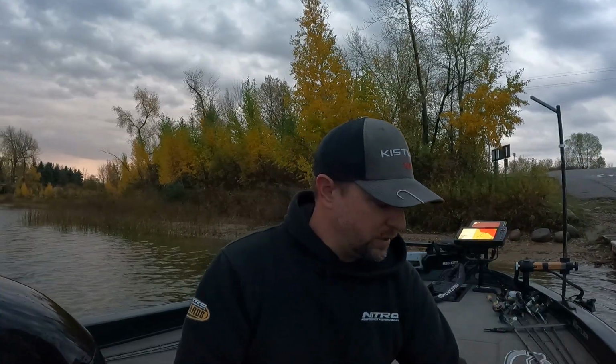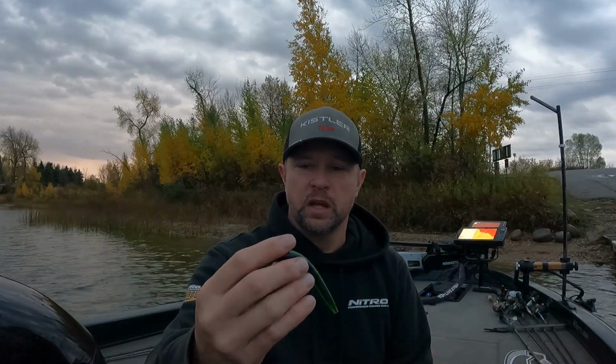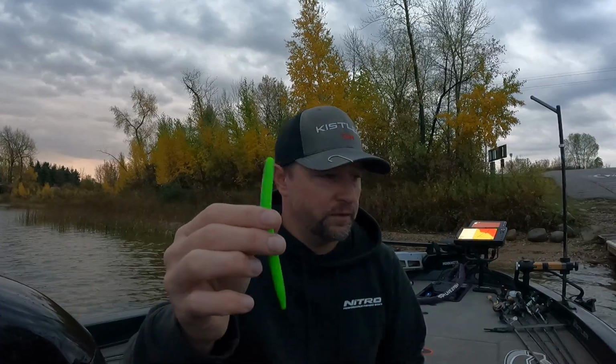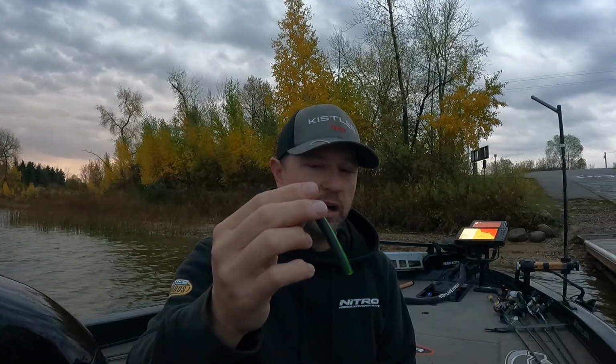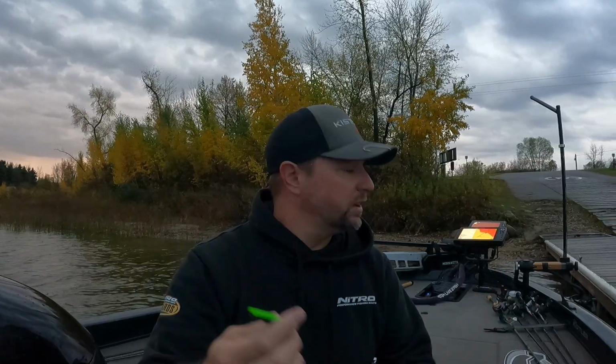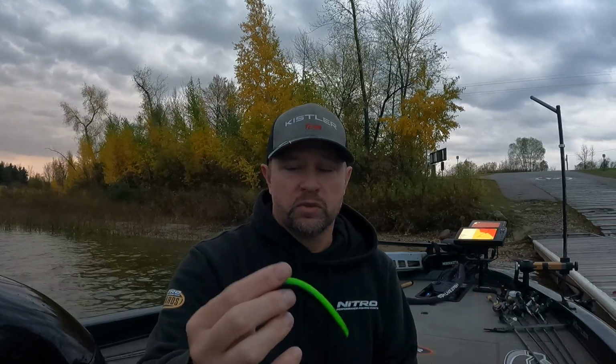We got an overcast day today, and the rain just stopped, so I'm not sure what the rain's going to do for the rest of the day. We might have a few hours here. So got a short day, but I'm going to throw this on a Texas rig, and we're going to mess around with the OG Googan stick bait today. And I'm going to show you guys that some of these bright colors are really key for days like today. So let's get after it here.